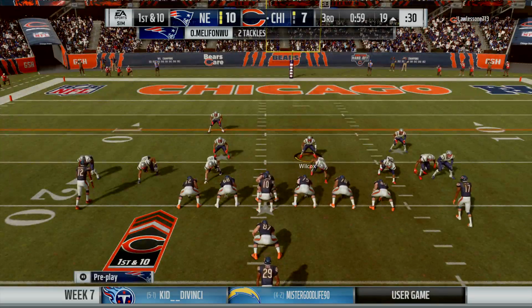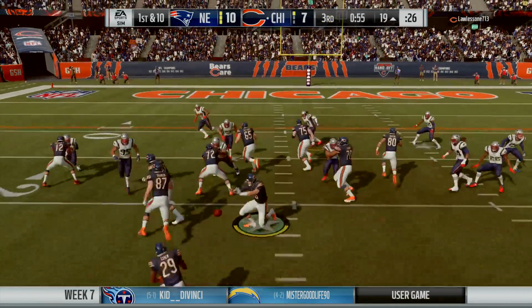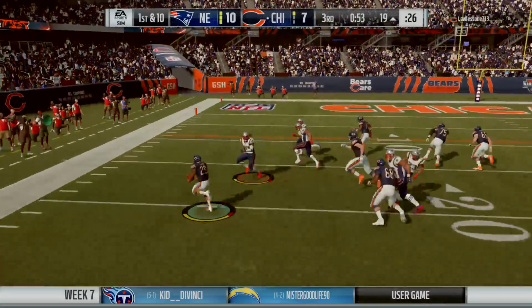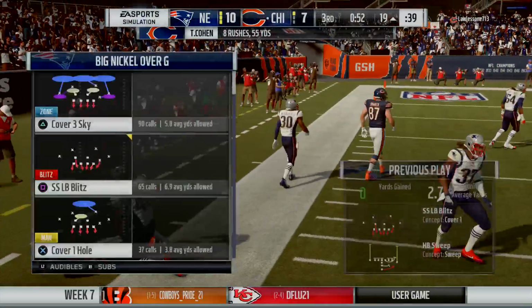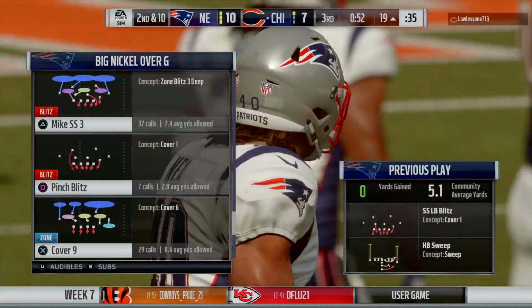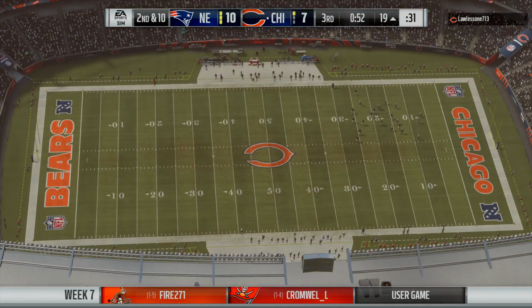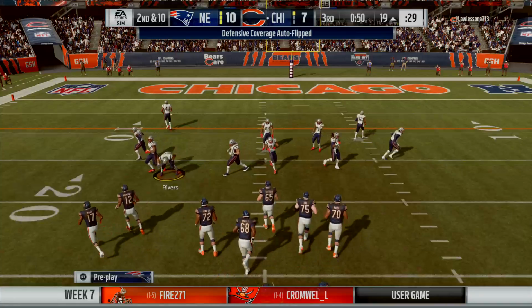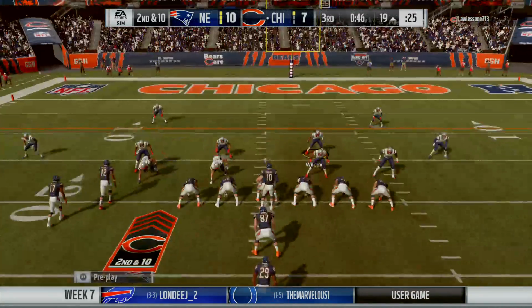1st and 10. This is Cohen on the toss. Oh, nice move. Call it no gain on the play, and it'll be 2nd down. Well, at least he was able to break that initial contact, or it could have been a loss. Yeah, give credit to the defensive player, though. What did he do? Made him slow up his feet, and allowed the rest of the guys to get there to finish him off.